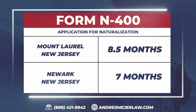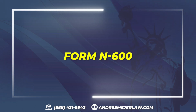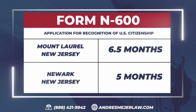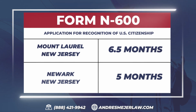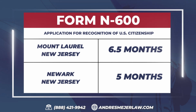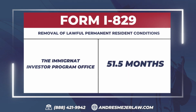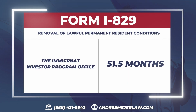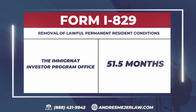Form N-400, application for naturalization. Mount Laurel, New Jersey, 8.5 months. Newark, New Jersey, 7 months. Form N-600, application for recognition of U.S. citizenship, Mount Laurel, 6.5 months. And Newark, 5 months. Form I-829, removal of lawful permanent resident conditions. The Immigrant Investor Program Office is facing a hefty wait time of 51.5 months.